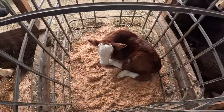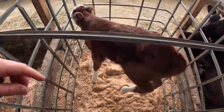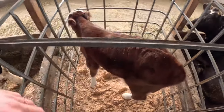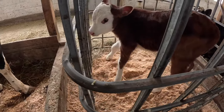This is the big boy that was born last night. He's already eaten his colostrum, so he's... Oh, he didn't get up. A little bit sleepy, but Mom did a really good job cleaning him off. He looks like he got shampooed and blow-dried. He's all fuzzy, so he's really healthy. He's a really nice looking calf. Got beautiful coloring. Just a handsome little man, aren't you?